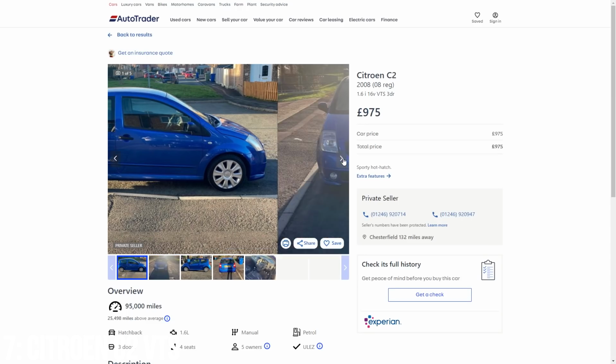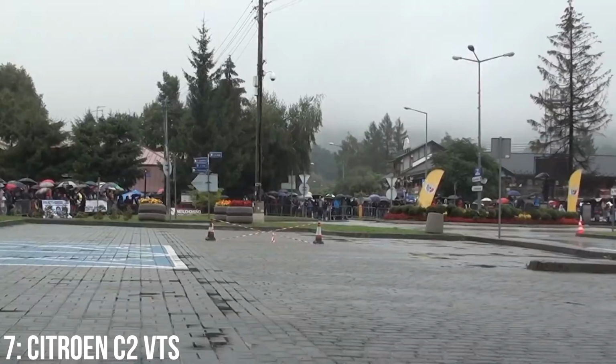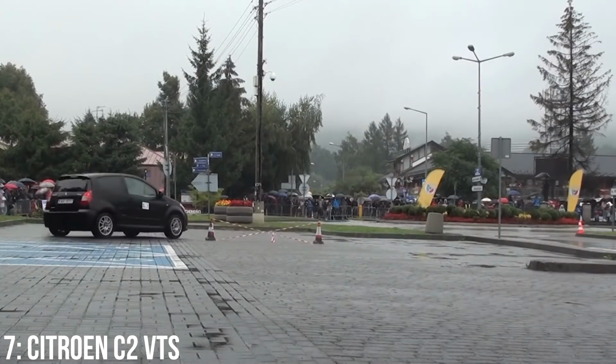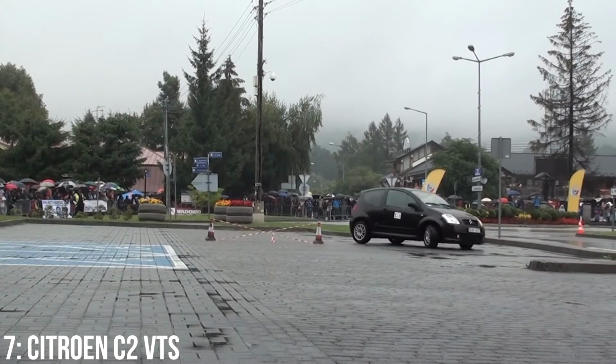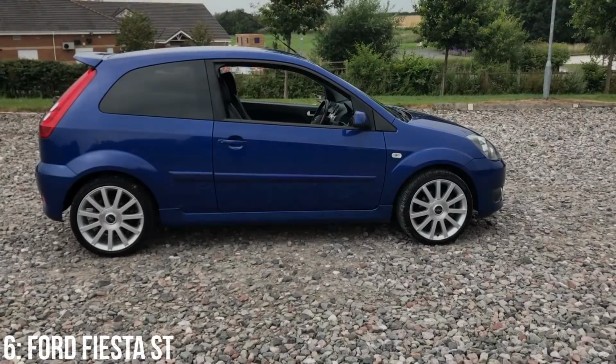They start at around $1,000, and for double that you get a 2008 model with around 70,000 miles on the clock. There are known issues with rust around the rear and wearing suspension mounting points, as well as some of the sensors dying. The modern Ford Fiesta STs are very popular cars, even if they've become a bit of a meme in some cases.